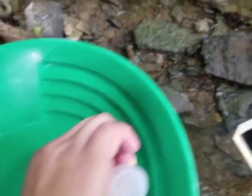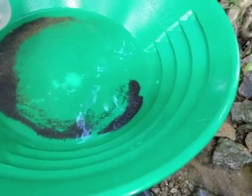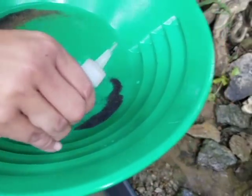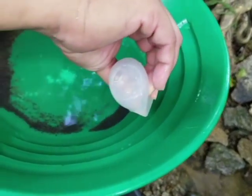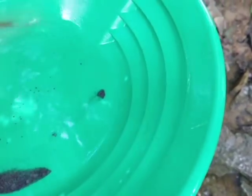Got horseflies attacking us. Get it? That was just a little scoop. Cool. There's a little piece.